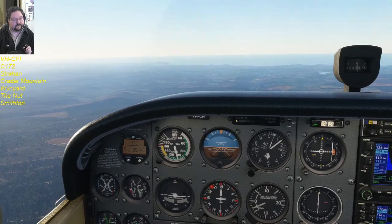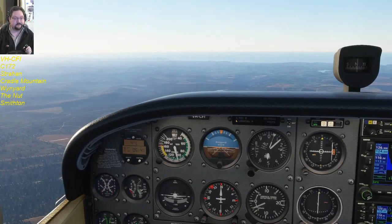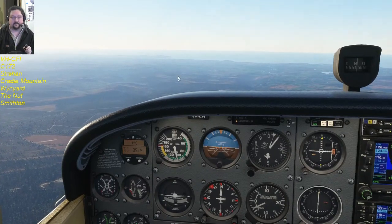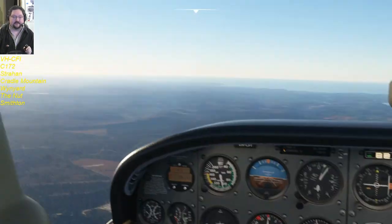Pretty sure I've got Wynyard in sight, with the Inglis River going into the headland, just in the haze over there.